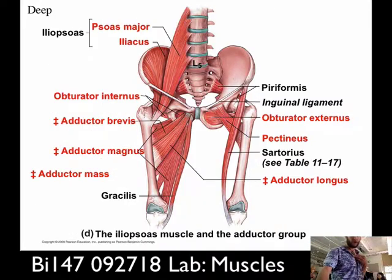Okay, we're getting close, folks. So here's the iliopsoas, the iliacus and psoas muscle. See them coming down and going onto the lesser trochanter to flex the hip. Here's the adductor mass that I talked about. Here we see the piriformis coming out this way, and then the nerve. You can see where the nerves would emerge through these holes, forming the sciatic, which runs right along it. Pigeon.